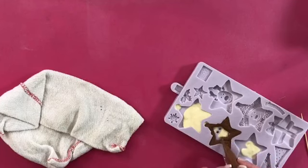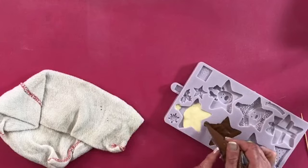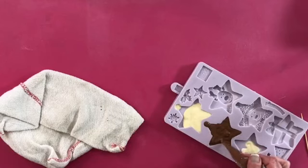Very naughty but nice. Everyone's going crazy for this stag mould. I know what we've done. The one mould we're not decorating.